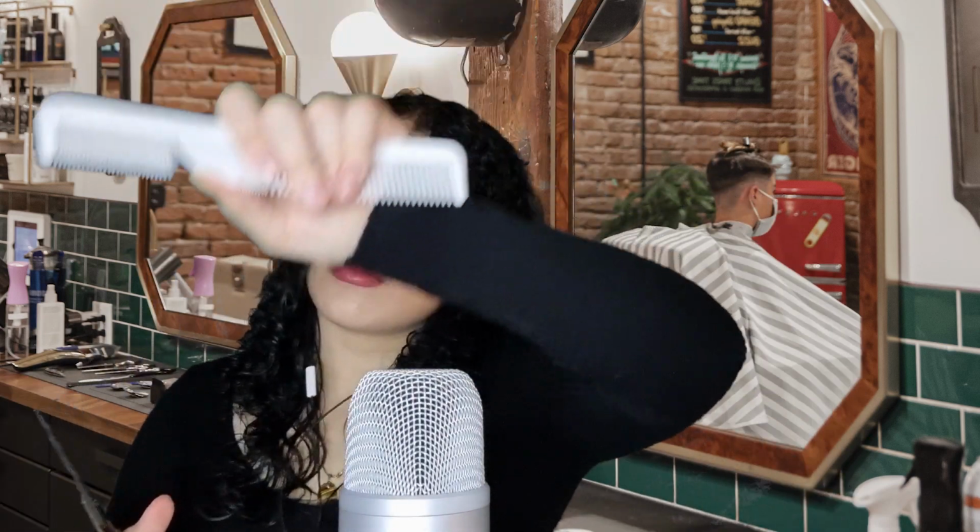I should not switch hands. This is my dominant hand. I don't think I can cut with my non-dominant hand. Okay. It should all be around an even length now.